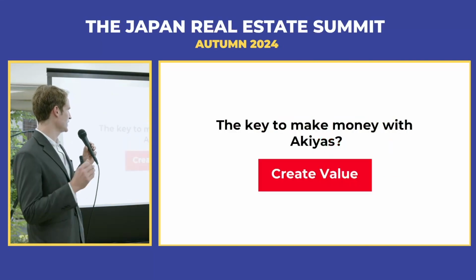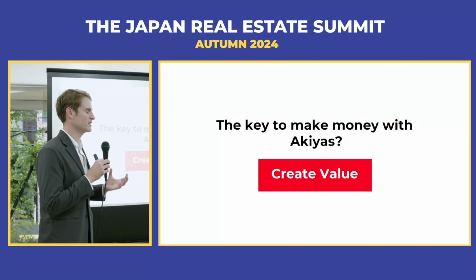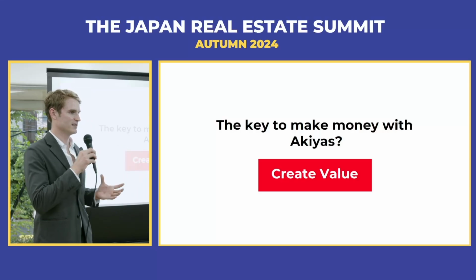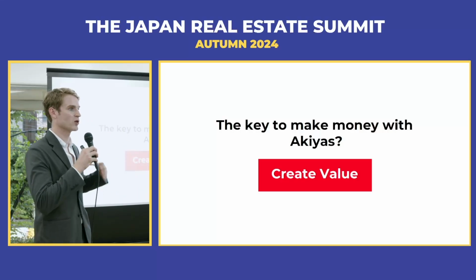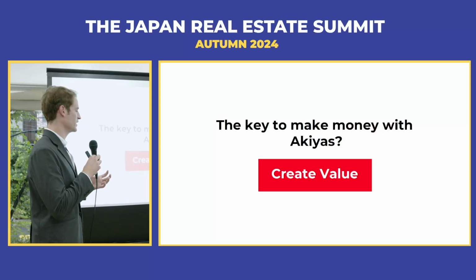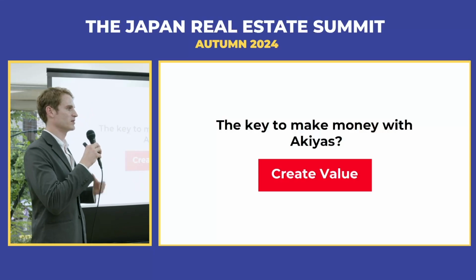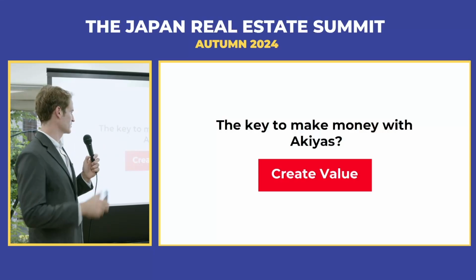And I also think the key to making money with akiyas is to create value. This is not an easy business, and it's not something you do over a day. This is something that takes time, it takes a lot of planning, and it takes a lot of community. And you really have to create value to be able to market it to people and to be able to sell it and to make money out of it.